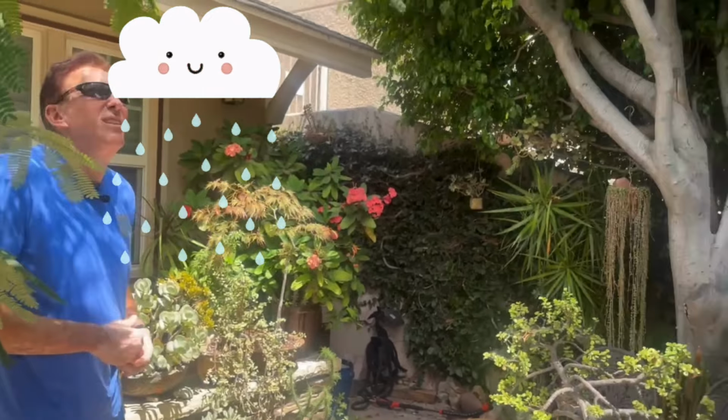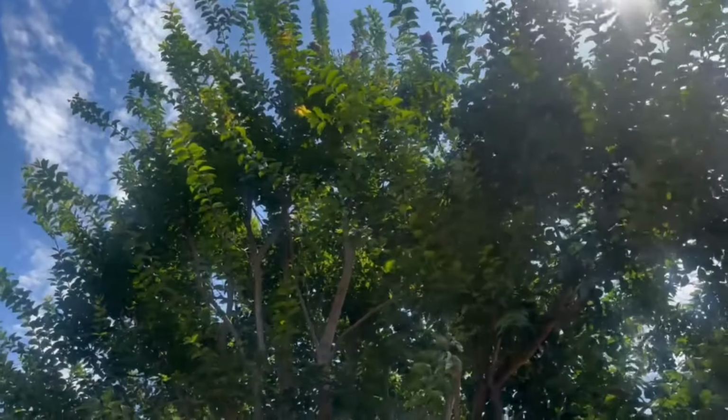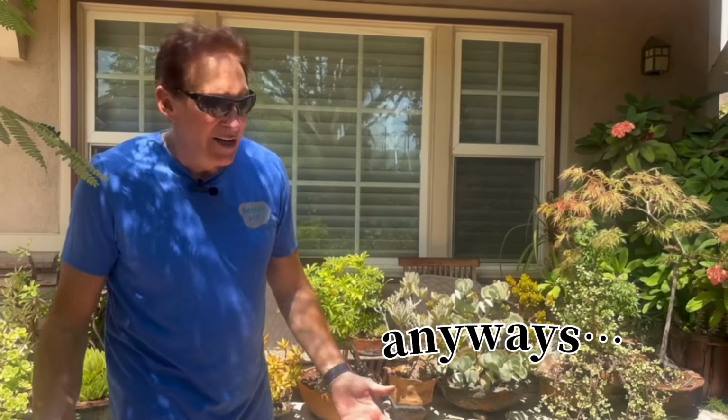Is it drizzling out here? Yeah, it's raining. The tree's raining. Wow, what's going on? That crepe myrtle is drizzling on us. Wow.